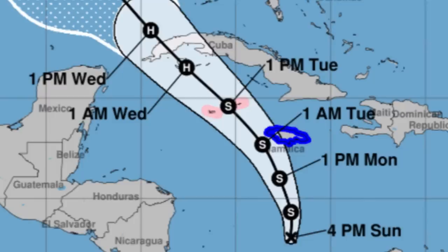Some of the rainfall that we're experiencing is already being influenced by PTC 18, and those tropical storm impacts will be very likely late tomorrow on Monday, going into very early Tuesday morning. So by 1 a.m. Tuesday, the center is expected to be just offshore western Jamaica, and those tropical storm conditions, the tropical storm force winds, those very rough seas, the plethora of rainfall is going to pose a problem.